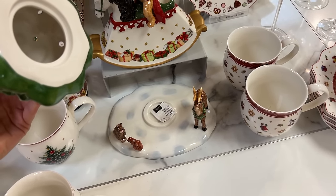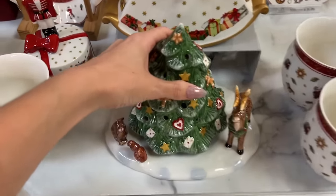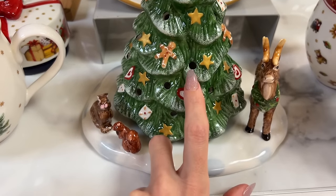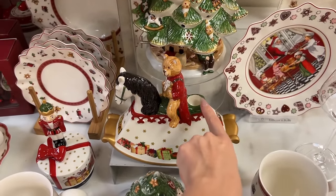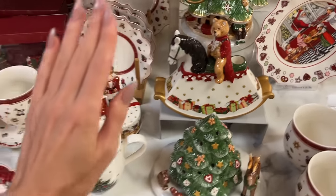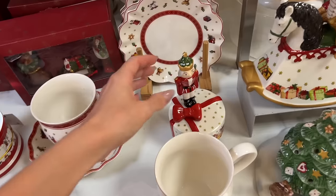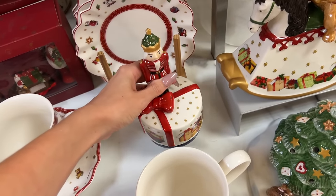Oh, that's a tea light holder. I love it. And there's little gaps for the light to come through. Love that. That's a candle holder. Little rocking horse. Does he actually rock? No. Let's not force it. What is this? That's a musical little nutcracker.